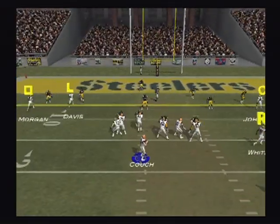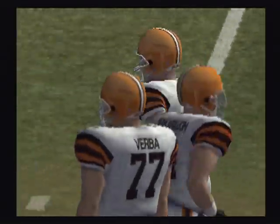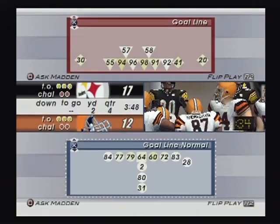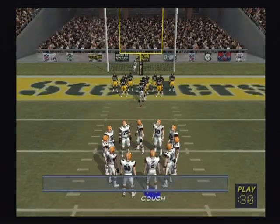Couch under center, looking downfield. Passes it out to the left. Touchdown. And a great throw for the touchdown. Yeah, he threw that where only the receiver could get it. The Browns are closing the gap. This team's starting to get on a roll. Let's see if they have enough time to get it done.